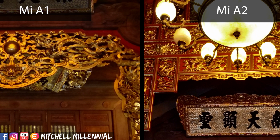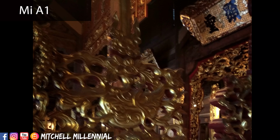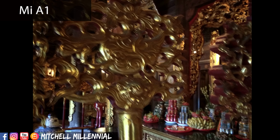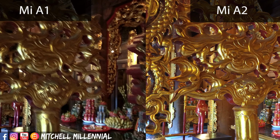Now, when we compare that with the Mi A2, I don't see a huge difference in these two images. It really comes down to personal preference between them in this specific instance, but the Mi A2 does look marginally better. Now, this image perfectly illustrates the difference in capability with the auto HDR of the Mi A2.